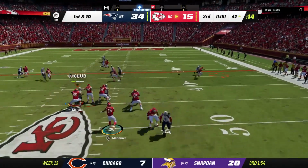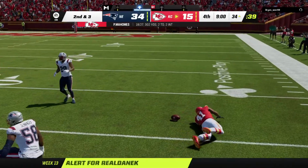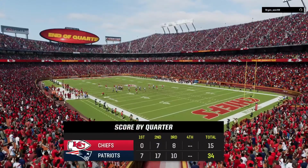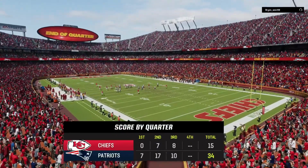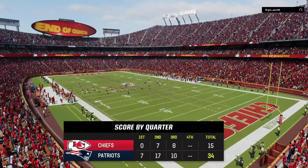Mahomes now on first down. Quick hitter here, it's complete. And he'll be brought down on what's going to turn out to be the final play of this third quarter. 3 quarters in the books. We'll return with more after this.